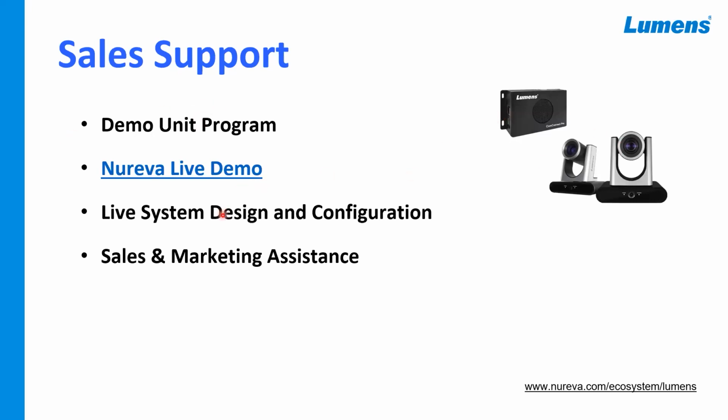We are thrilled to provide live system design and configuration assistance. If you're looking at a room or a space and you need some help from a product engineer, whether it be from Nureva or from Lumens, we'd be happy to get on with you live and discuss that design and configuration, look at your drawings, etc., and provide a recommendation for the best solution there.